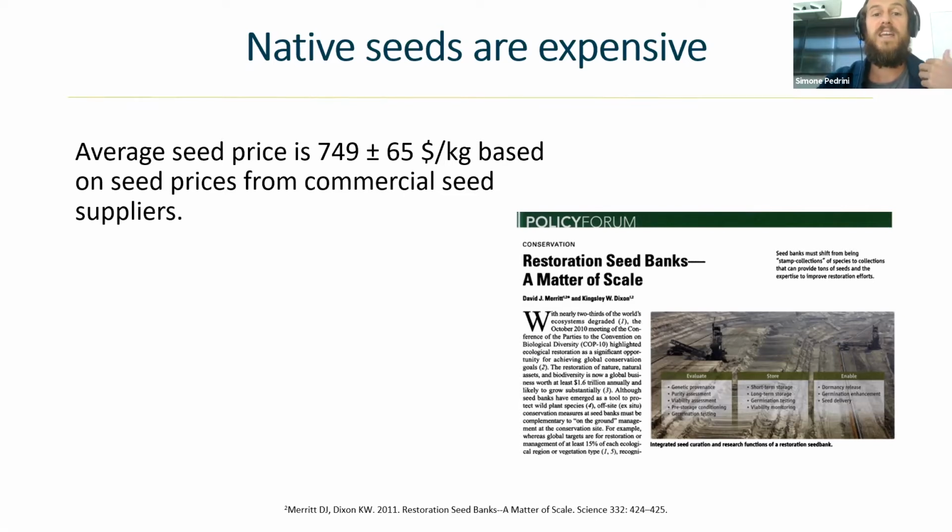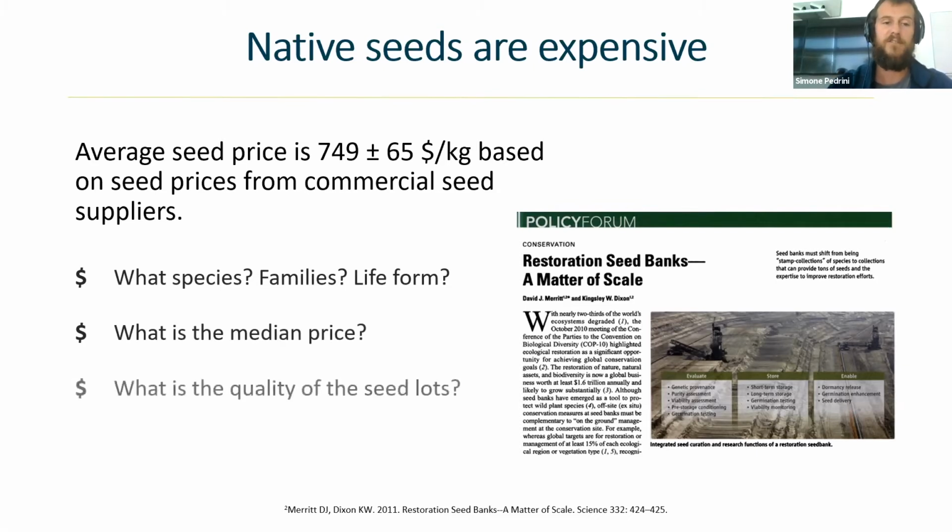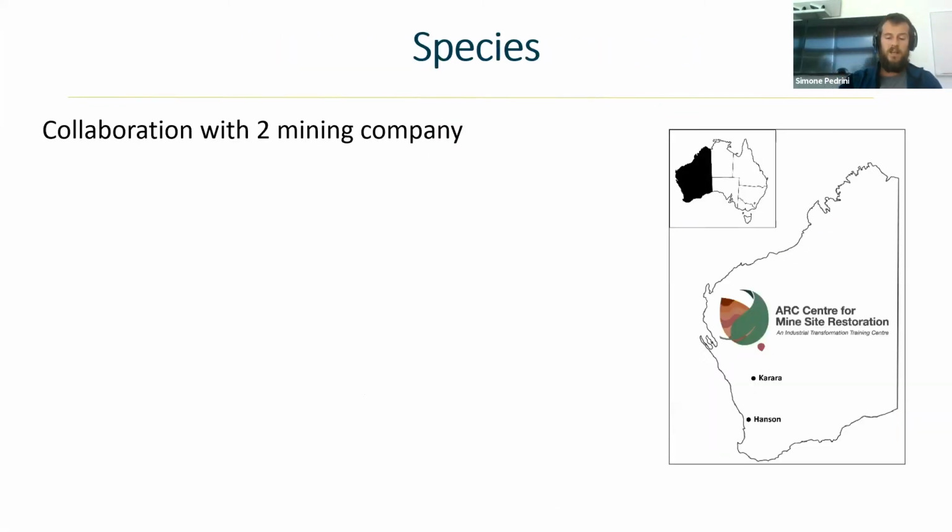This has been cited many, many times, but I would like to dig deeper into this number and try to understand a bit more how it is distributed across different species or families or life forms. And also, what are the median prices, not just the average? And then what is the quality of seed lots, and how could and should this quality affect the price of seeds?